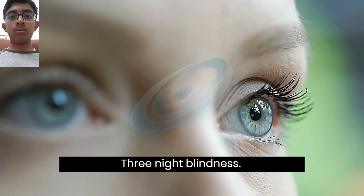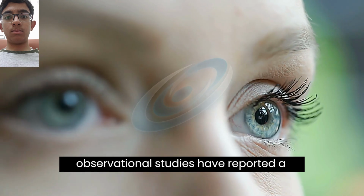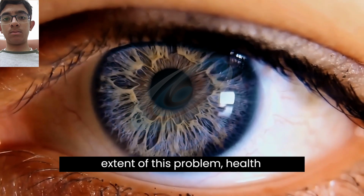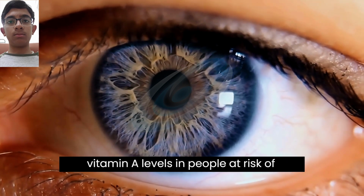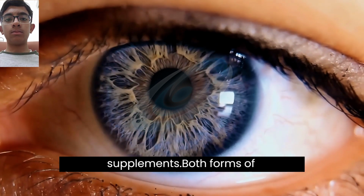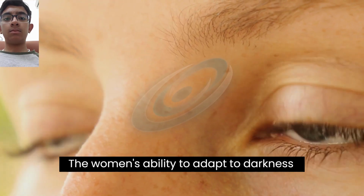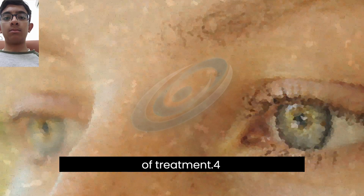3. Night blindness. Severe vitamin A deficiency can lead to night blindness. Several observational studies have reported a high prevalence of night blindness in developing nations. Due to the extent of this problem, health professionals have worked to improve vitamin A levels in people at risk of night blindness. In one study, women with night blindness were given vitamin A in the form of food or supplements. Both forms of vitamin A improved the condition. The women's ability to adapt to darkness increased by over 50% over 6 weeks of treatment.